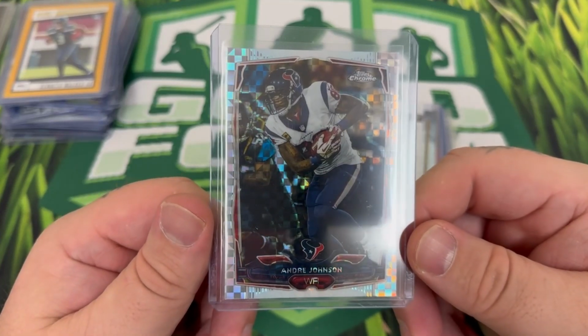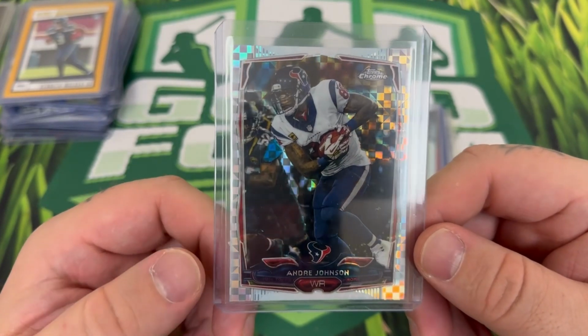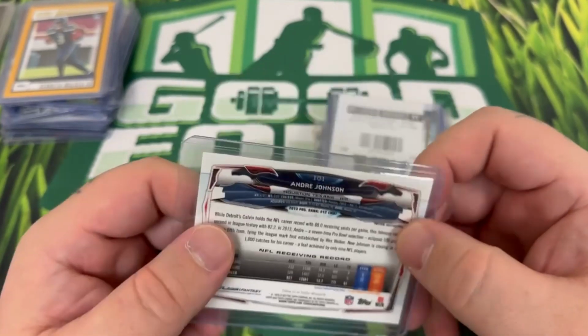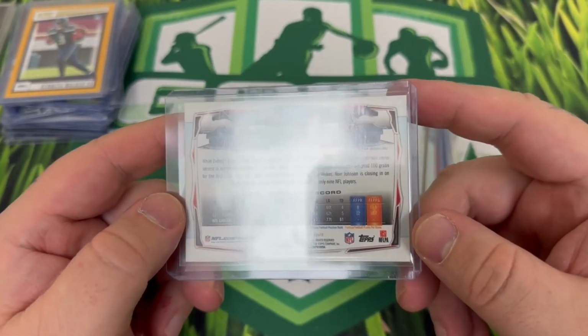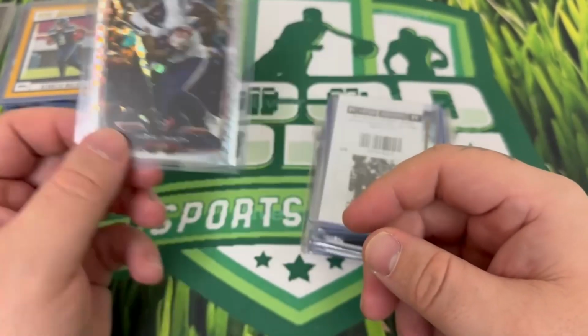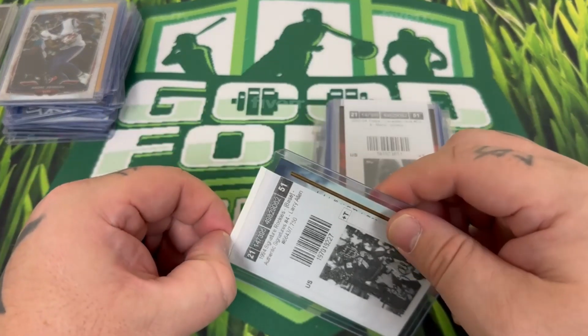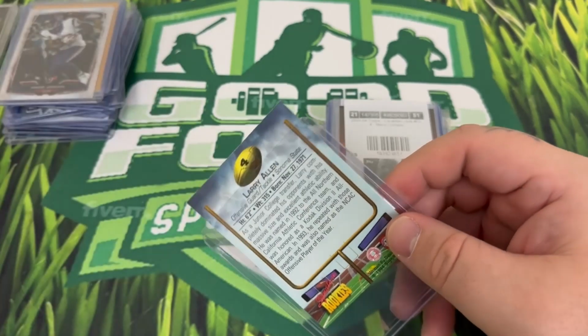Andre Johnson X-Fractor. Nice looking card. This one looked really centered. I've had really good luck this year with just the refractors and the base. They just seem to grade really well. Andre was a really good player. I think I picked that card up for like $250. It was really cheap. Can't miss on something like that.